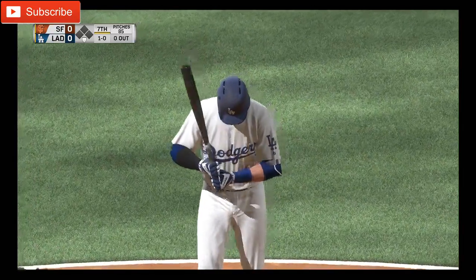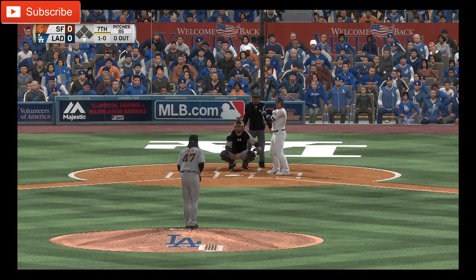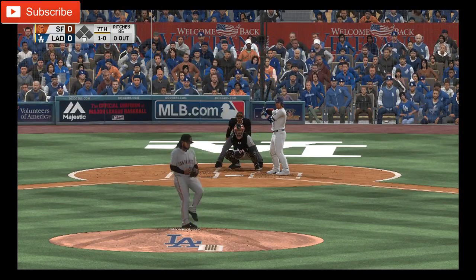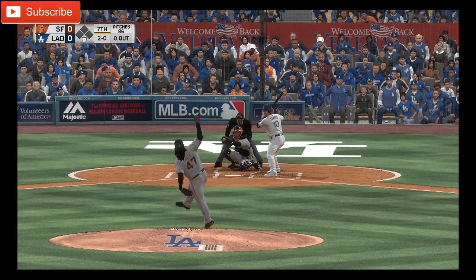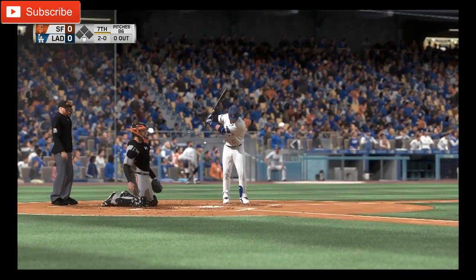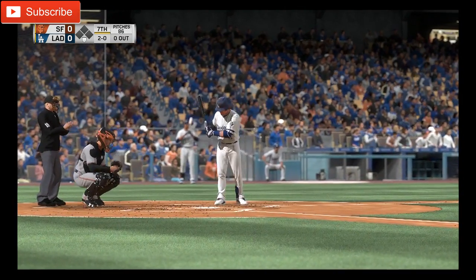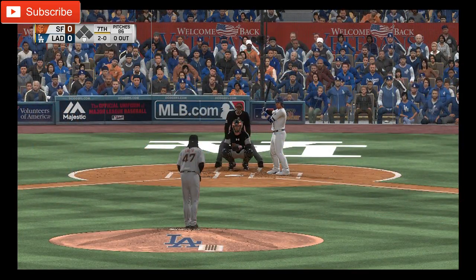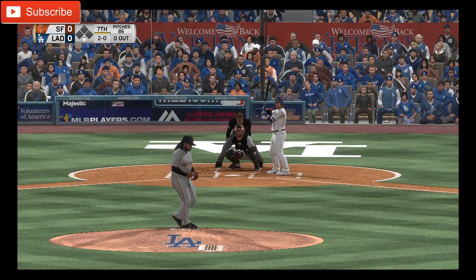This is the time as a pitcher you have to really make some good pitches. This is not the time to just groove one right down the middle. Lays off a fastball that doesn't miss by much, and it's 2-0. Not the ideal spot to be right here. 2-0 count on a real good hitter. Boy, you're going to have to make some really good pitches now.